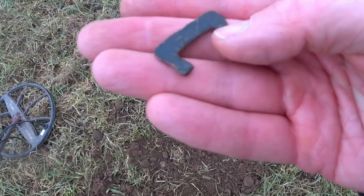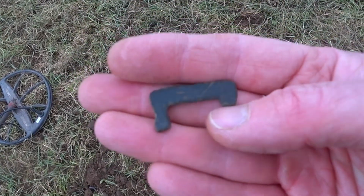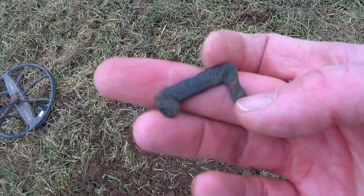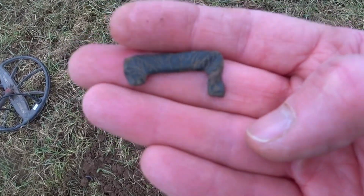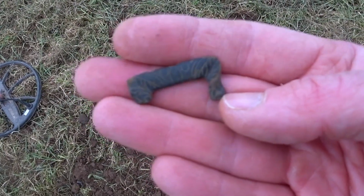Now it's a real shame this buckle isn't complete. If we have a look at the other side, that's quite ornate, isn't it? Is that kind of like a leaves design?